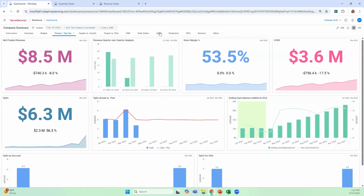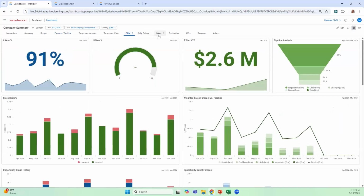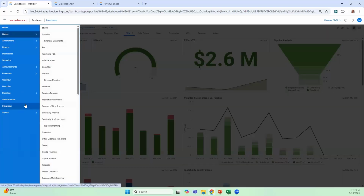Now, also in Adaptive, we have all these different tabs up here for some other data, maybe some CRM data that you want to look at, sales data, anything in particular. This shows kind of the capabilities that Stan already talked about, that you can pull in so many different data sources, not only just ERPs, but you can pull in like personnel data and stuff. That's all going to be done here in integration, where you have the opportunity to manually pull that in, or you can have it integrated with all of those systems and automatically set it.